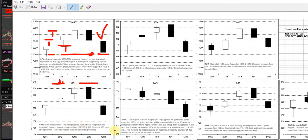I said the bear pressure starts at 210. A magnet at 205. Where's 205? Right here. And if I look at it, it's exactly in the middle of the action. So they were torn. I said it was resistive, so if we get to it, it was going to start resisting, and it did big time. This was a very bullish day, and then we completely erased it.